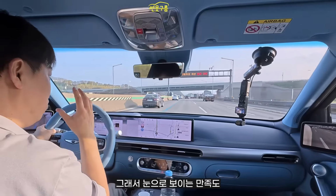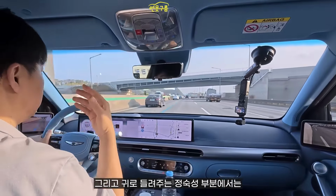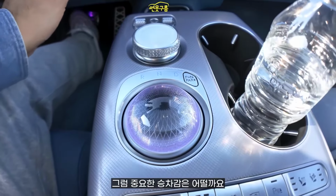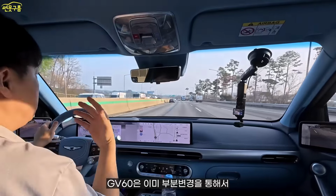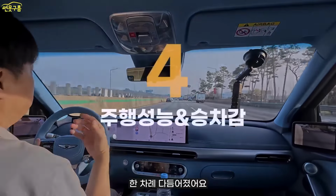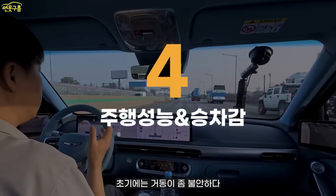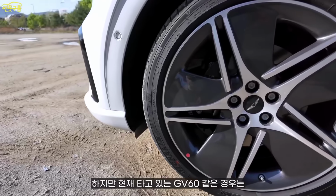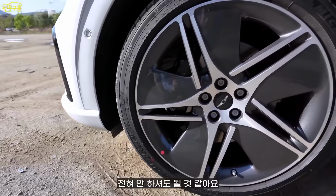So in terms of visual satisfaction and the quietness you hear, I can say it definitely passes. Then how about the important aspect of ride comfort? The GV60 has already been improved once with a partial update. In the beginning, there were some issues with its handling being a bit unstable, but with the current GV60 I'm driving, you don't have to worry about its handling at all.